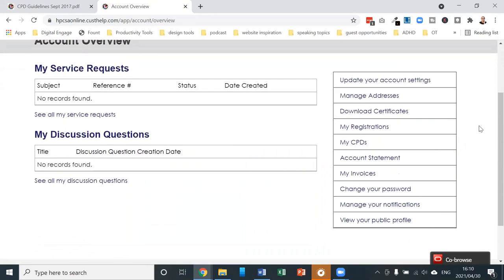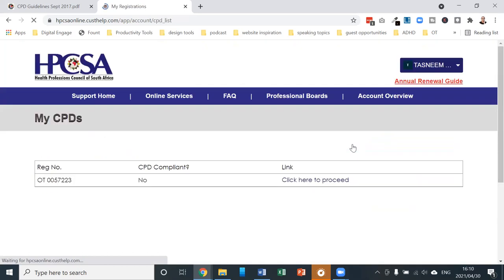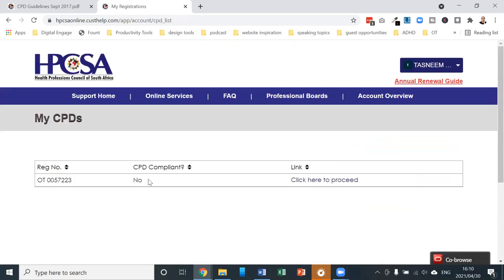So we've accessed the system, we've paid our invoices, we've downloaded our certificate, and now there's this issue of the CPD. So you're going to click on My CPDs, and it's going to show you registration and tell you whether you are CPD compliant or not. Now, I've already uploaded all my certificates. I know I'm definitely compliant, but as with everybody, the review process is taking some time. So I'm currently not compliant.